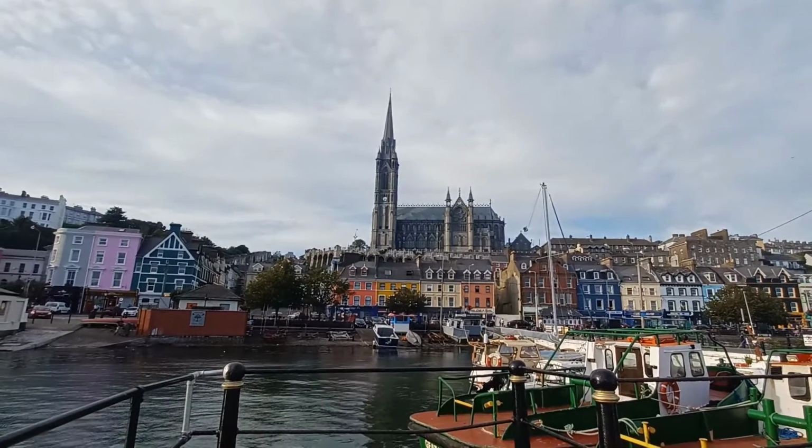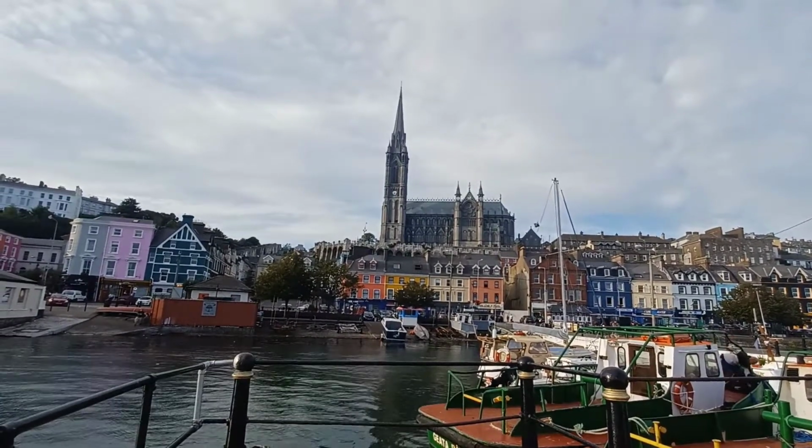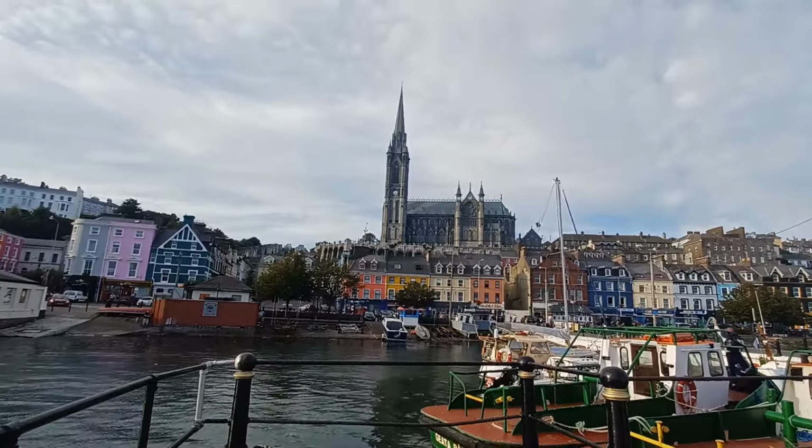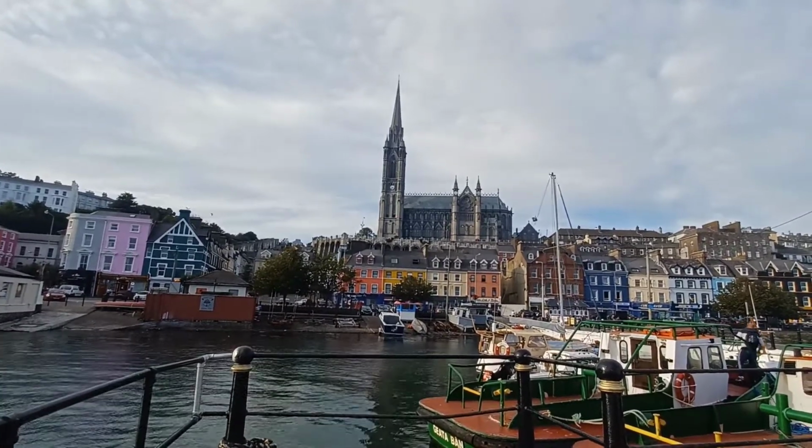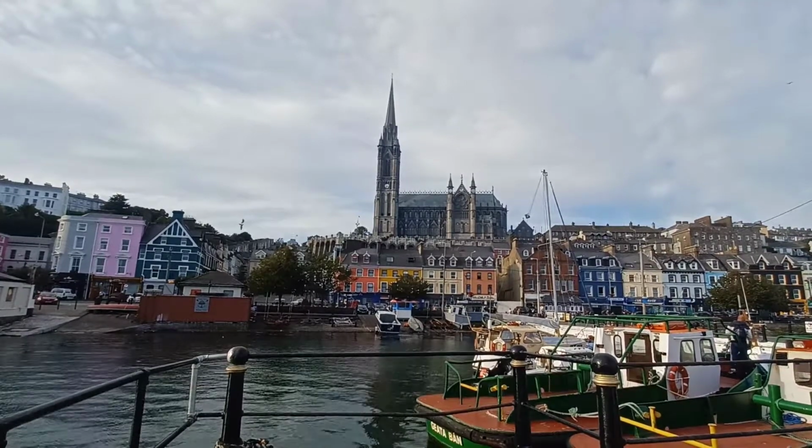That is St. Colman's Cathedral, representing the Diocese of Cloyne, and we're going to go up there, and like many towns in Ireland, it's up on a hill with a gradient of what feels like 1 to 2. So let's do it.